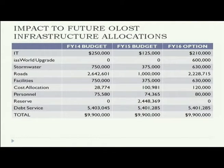You could reduce just one. For example, you could say, well, we're not going to have any stormwater allocation next year, and we're going to divert all of that. But in this example, I spread it amongst the IT allocation, roads, facilities, and stormwater. I'll be happy to answer any questions about that reallocation. This is just an option.